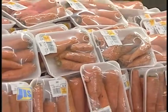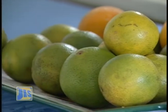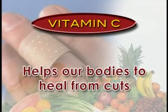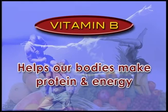Vitamin A in carrots helps us to see at night. Vitamin C in oranges helps our bodies to heal from a cut. And B vitamins in leafy green vegetables help our bodies make protein and energy.